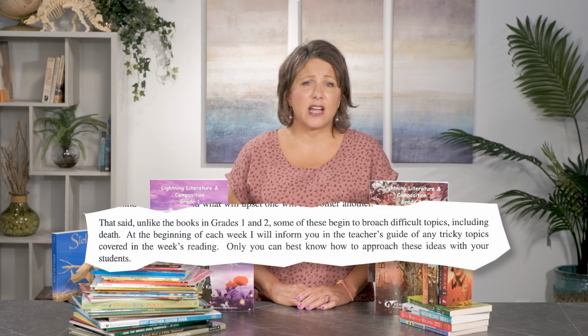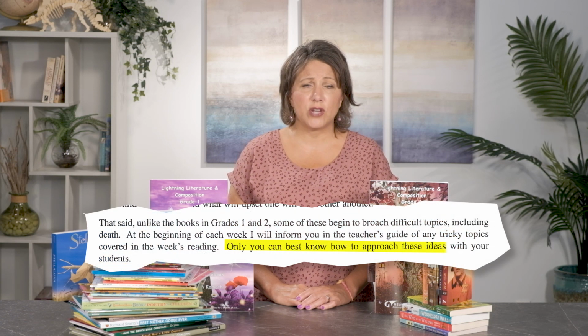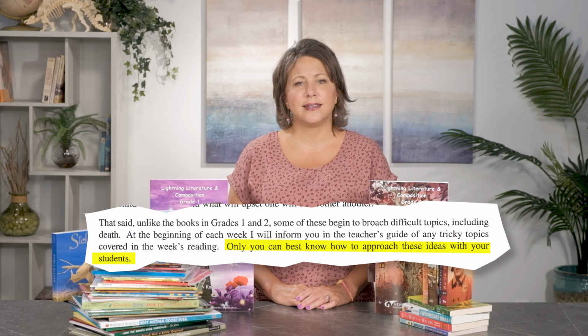In the teacher book, you feel like the author is really supporting you as a parent. If a novel addresses something difficult, she lets you know so you can teach it as you see fit. Answers are provided, and where replies will vary, you have a suggested answer. The student books are consumable and not reproducible.